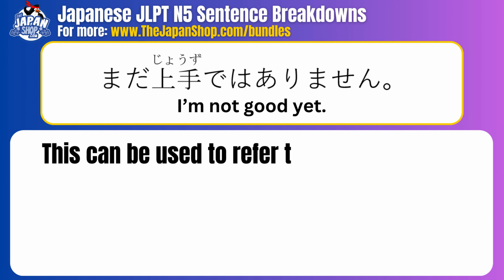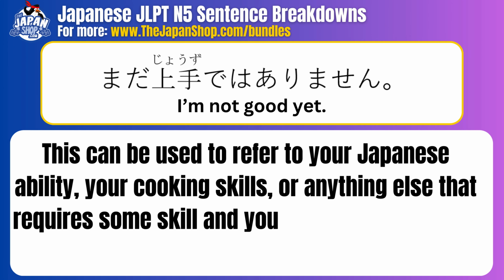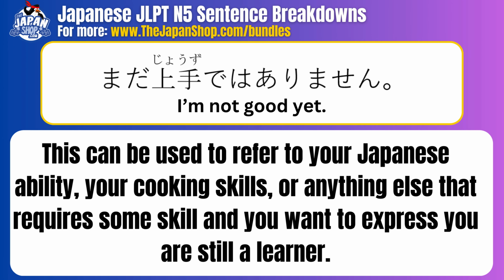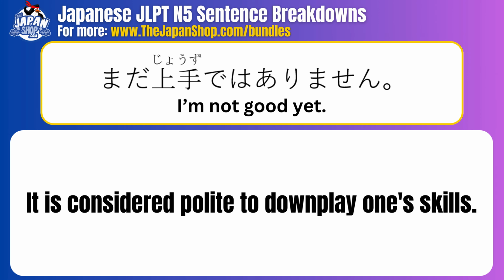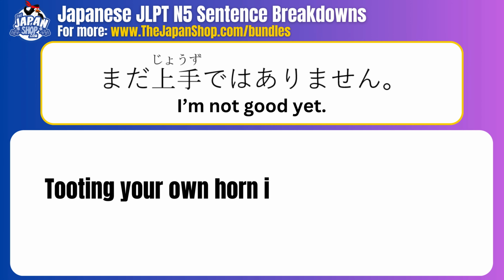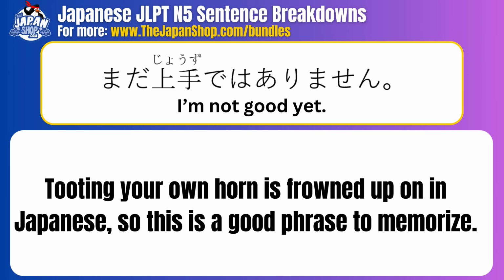This can be used to refer to your Japanese ability, your cooking skills, or anything else that requires some skill and you want to express you are still a learner. It is considered polite to downplay one's skills. Tooting your own horn is frowned upon in Japanese, so this is a good phrase to memorize.